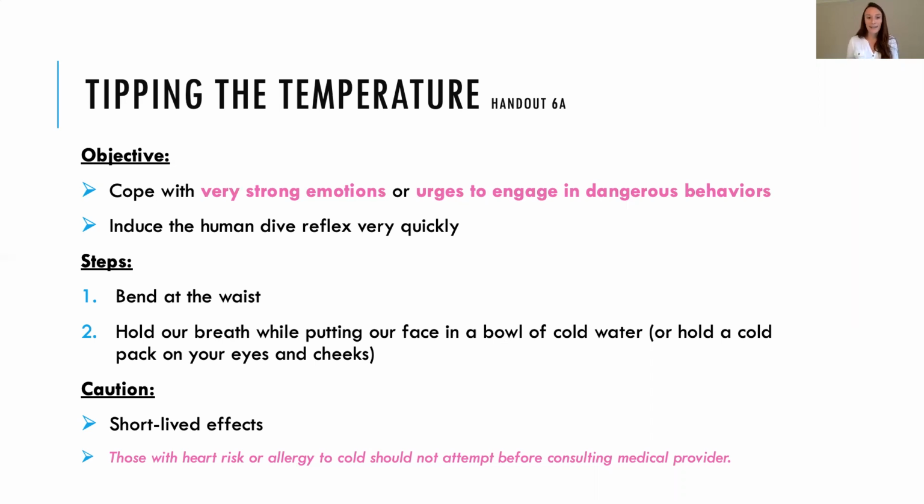And we can use it to help us deal and cope with strong emotions that are acting to intensify those emotions when maybe the intensity or even the emotion don't really fit the facts, right? So, what do we do when we are using this skill?